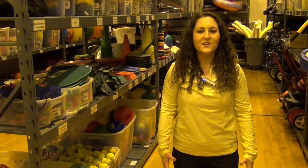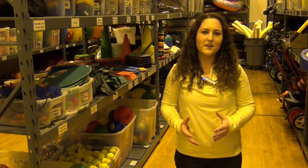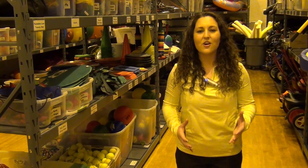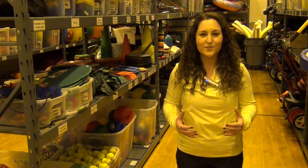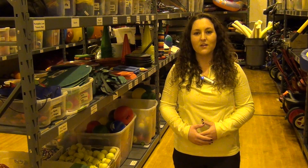Modifying the equipment and the environment may be one of the most important strategies for ensuring the success of learning object control skills. Equipment like balls, bats, tees, goals, nets, and targets can all be modified to increase the chance of success the child experiences. When the child is successful, they'll be more likely to maintain engagement and ultimately learn the skill.